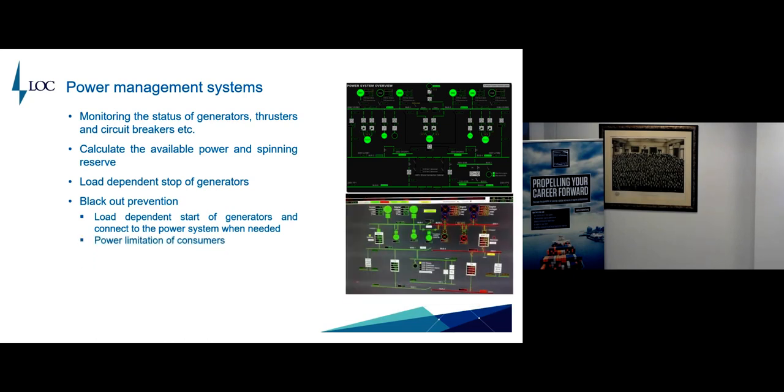That's another one. For example, if you lose this section and the power is reduced, the system has to reduce the consumed power. Therefore, it sends signals to the thruster drives, and they reduce the power. Then the thrusters can take only that much power, so it's reduced. And then there are generators available on standby, so it starts those generators and tries to use them.